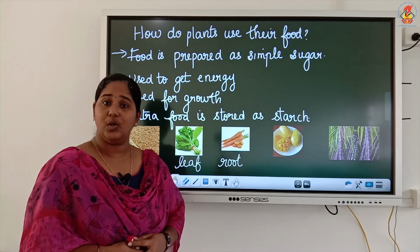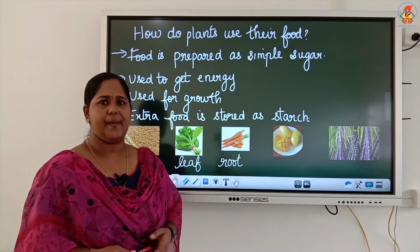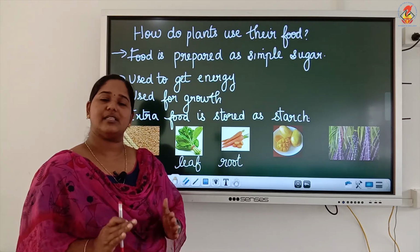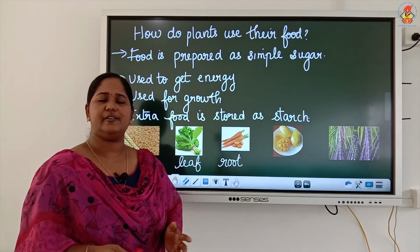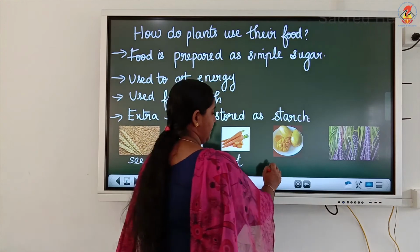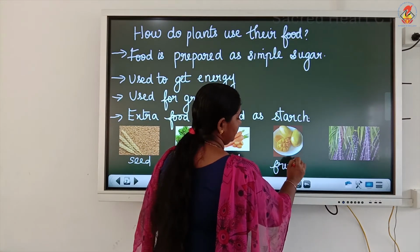What about mango? Is it the leaf, stem? No. We are eating the fruit of the plant. So where is extra food stored in mango or any other fruits? It is in the fruit of the plant. So here it is stored in the fruit.